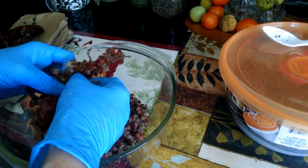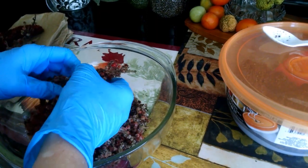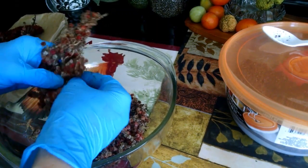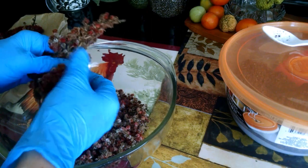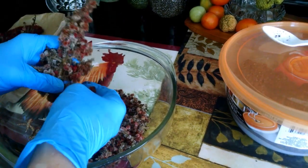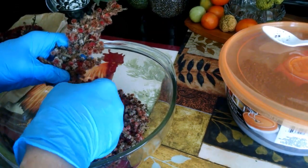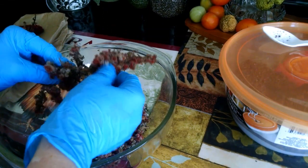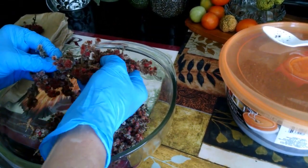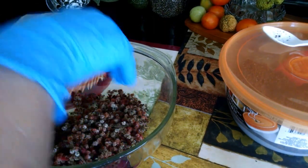The sumac tree grows in little clusters all over the South, little groves, and farmers hate it. It spreads like wildfire because of these little seed heads. Farmers around here, not that I know of, this is one of the plants that I've never heard any folklore on, but they just consider this a nuisance, so they bush hog it down.